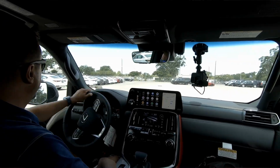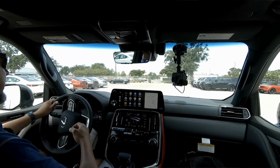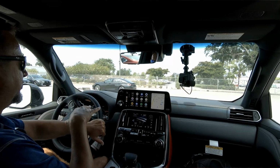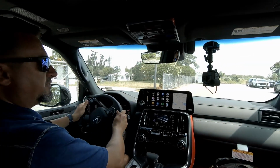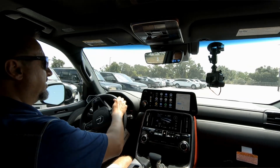Okay, I'm not sure what the difference is, but it definitely still has that kind of boaty feel. It definitely moves quite a bit left to right as far as the cornering is. So the F Sport suspension could be tuned a little bit sportier in my opinion. Well, we can see the off-the-line pickup here and then try the regular acceleration test on the road.